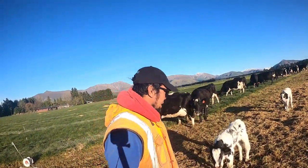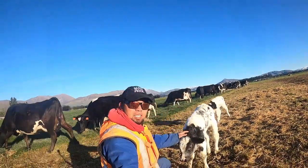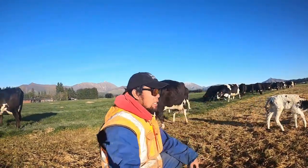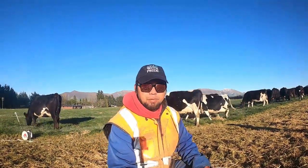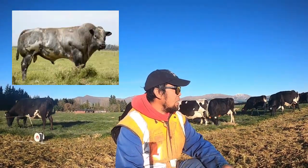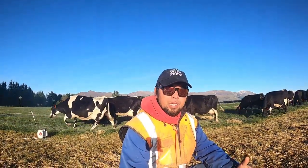Morning. These two behind me are called Belgian Blues. They are a short gestation breed. If you look at the internet, they are those really muscular cattle. We use them to tighten our calving spread.